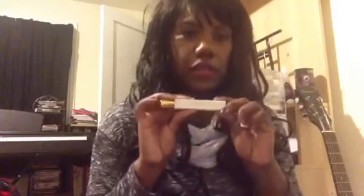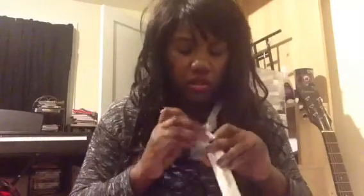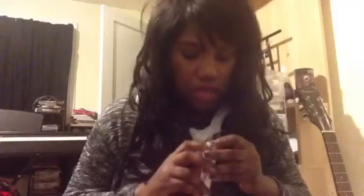And I also got this perfume, which smells so good. Not like you could smell it. I'm not really a perfume person, but this stuff may convert me because it's so good. It's the Elizabeth and James Nirvana, Nirvana perfume for her, and it's just so nice. So that's what I got at Sephora.